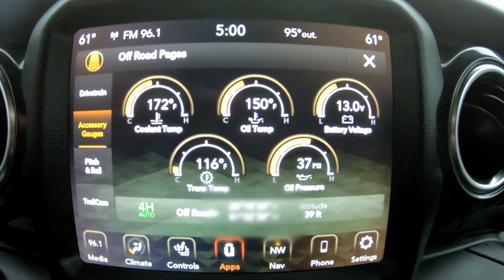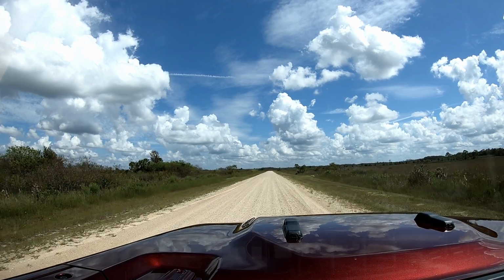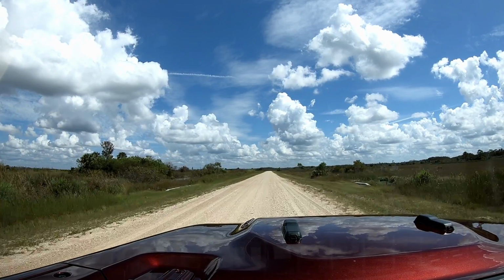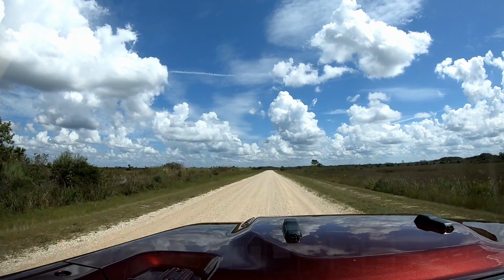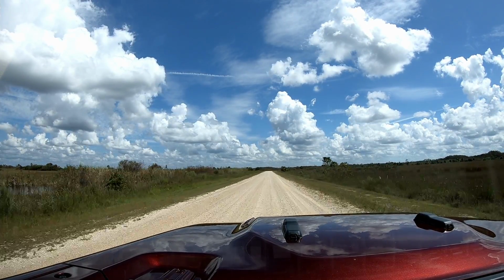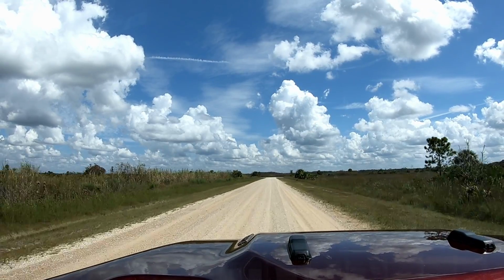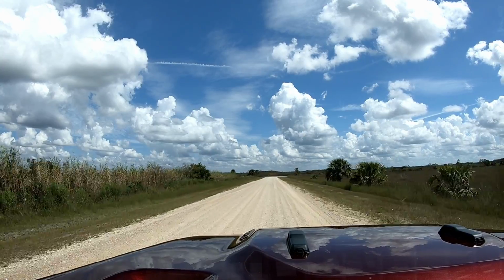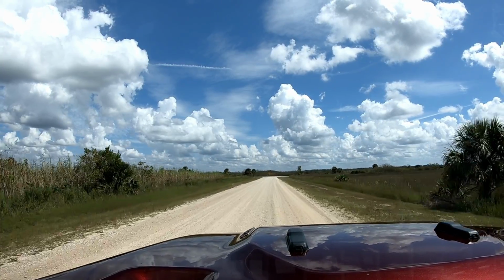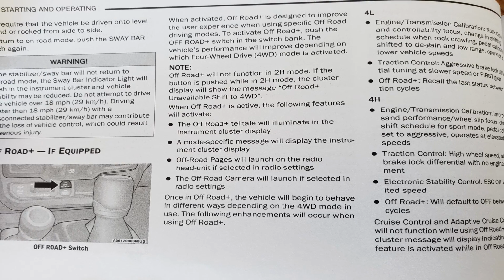It feels more free and looser, and you just notice the touch of the gas pedal changes. Everything feels a little more aggressive, and that's what I really enjoy about it. That's just getting into the Off-Road Plus. Once you're using it, I've noticed a lot of different variations in what it does and how it does it.